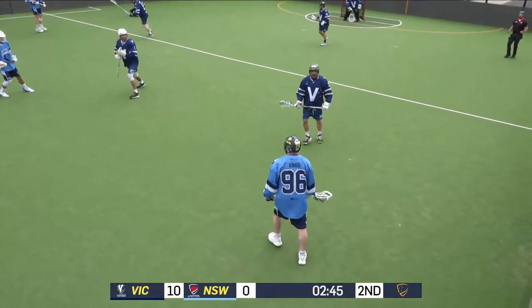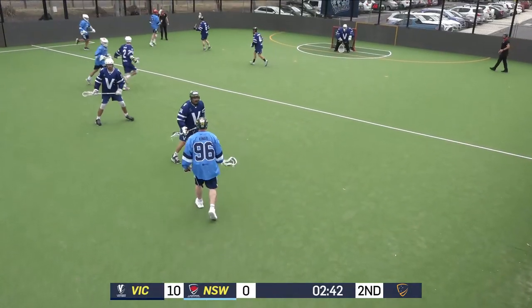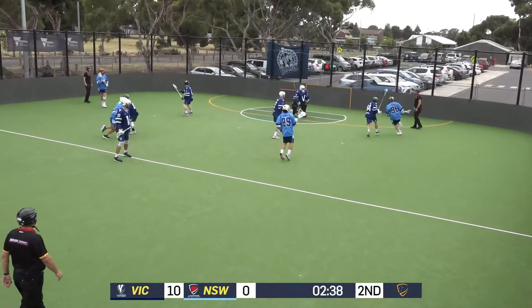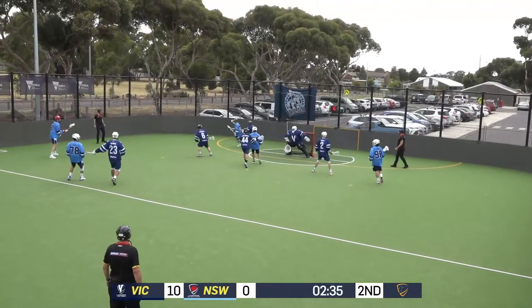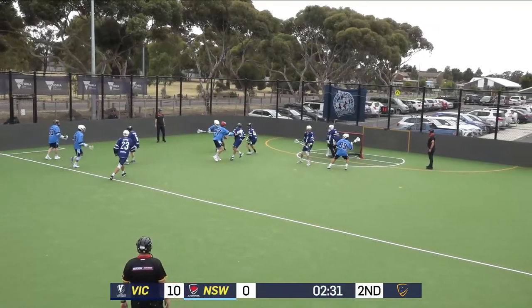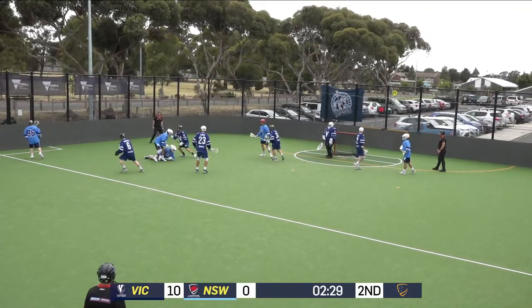Finds Mental on the outer side. And Mental, he picks up Dan Hall. Dan Hall up against Mental. And looks up to throw, as the ball hits the deck.